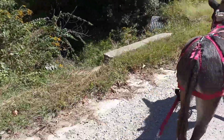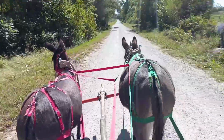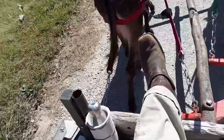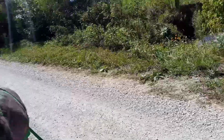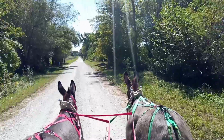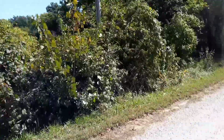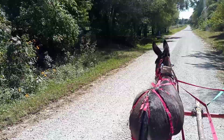This is where the creek is. These culverts feed it, but like I said, it's dry now. The creek runs down that side of the road from up there as far as you can see. Our property, this brushy fence over here, that defines our property.